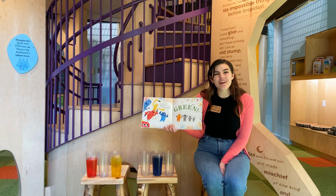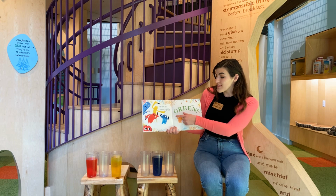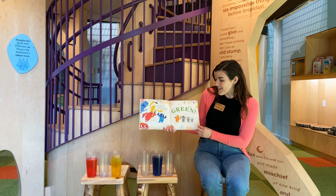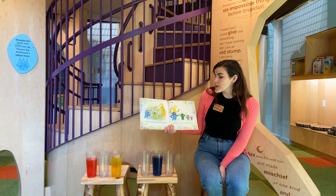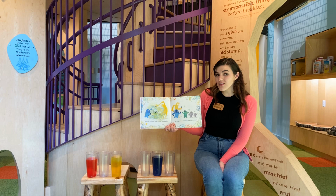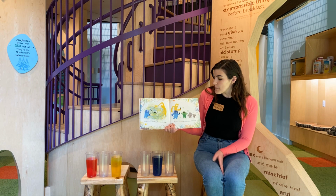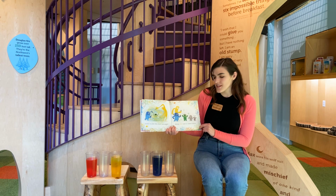And what new favorite color can we make for you? This color is green. Dribble, scribble, mix, dance, and wiggle. What two colors make green? Mixing yellow and blue makes green.